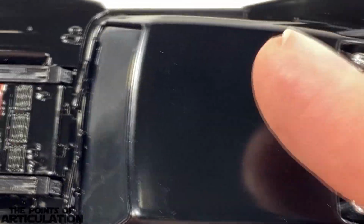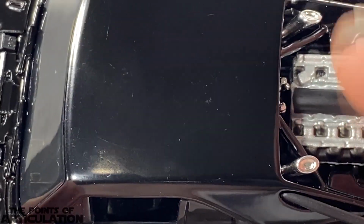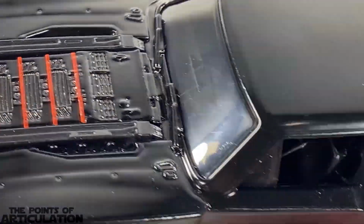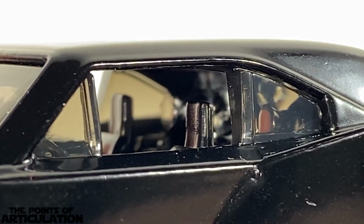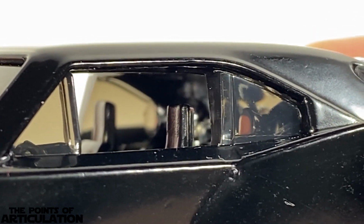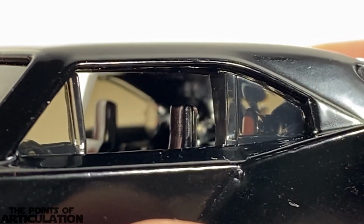And we have our roof, which is nice and mirrored and beautifully done, nice and flat as well. So that does it for the exterior of the car. So now let's get a shot of that beautiful interior. Alright, getting a shot of the interior has been some sort of a hassle, and I think it's mainly because everything's black, but I'm gonna try to do the best I can.